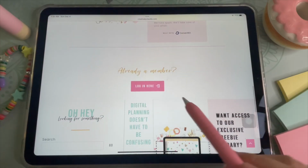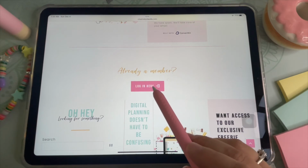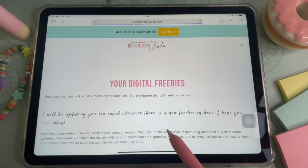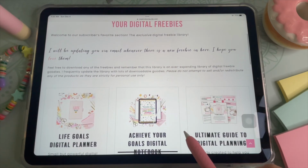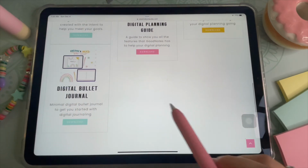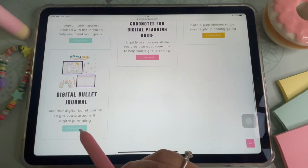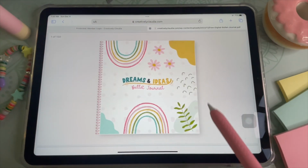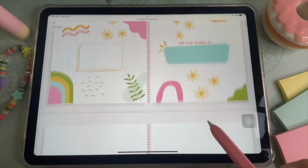Now that you have the password, you will go back to your web browser and scroll down on the page where you will see the already a member section. Click the pink login here button and you will be redirected to where you can input your password. Input the password from your email and click enter. Now you can grab the free digital bullet journal as well as any other freebies I've placed in there. Click on download and you will be automatically redirected to the digital bullet journal. From here you can download it wherever you'd like.